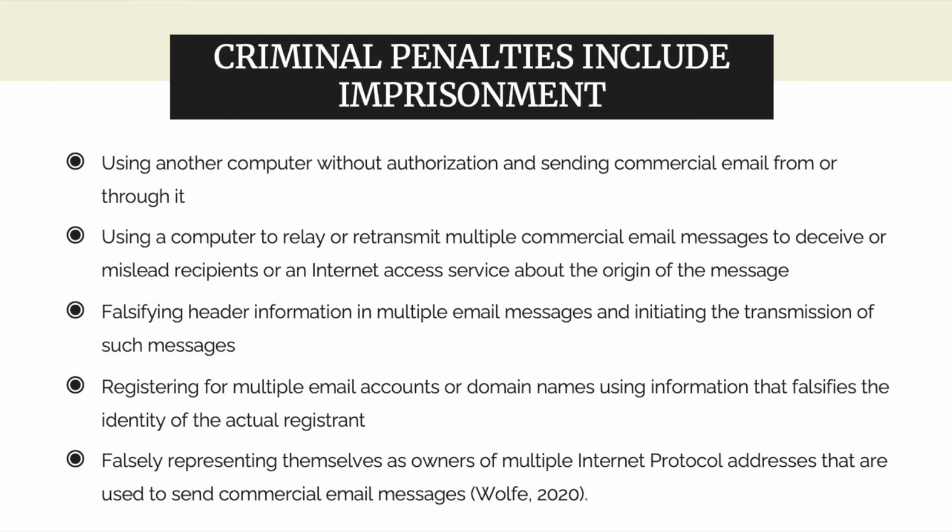Criminal penalties include imprisonment of those who violate or conspire to violate any of the following aspects of the law. First, using another computer without authorization and sending commercial email from or through it. Second, using a computer to relay or retransmit multiple commercial email messages to deceive or mislead recipients, or an internet access service, about the origin of the message. Third, falsifying header information in multiple email messages and initiating the transmission of such messages. Fourth, registering multiple email accounts or domain names using information that falsifies the identity of the actual registrant. And fifth, falsely representing themselves as owners of multiple Internet Protocol addresses that are used to send commercial email messages.